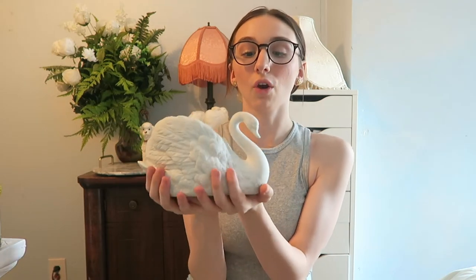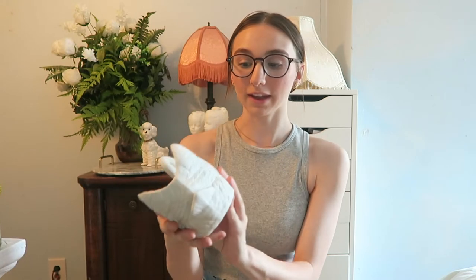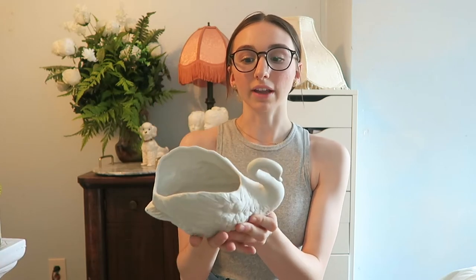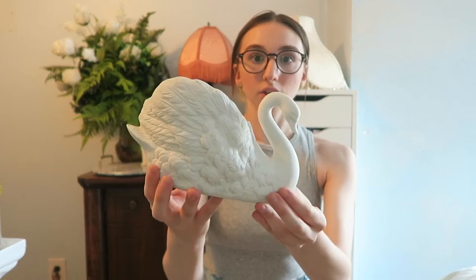They had so many swans and they're really pretty. This one caught my eye, and I can put flowers, or I can even put my makeup brushes or something in here, but it's really pretty.